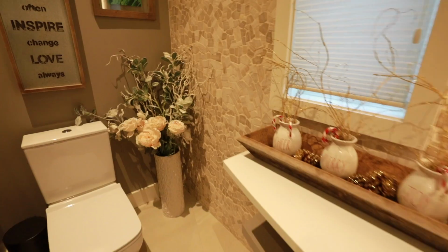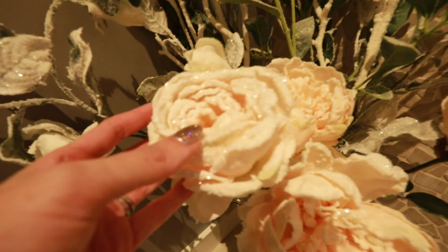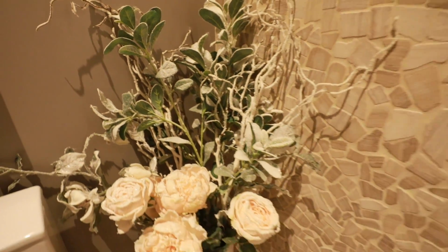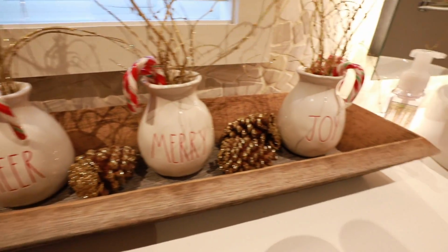And this is what we did for the little powder room. So I got these at Home Goods. They're a snowy type of rose and everything is covered in snow. So cute, and I love that. And then I got these in a set of 3, so cheer, merry, and joy.